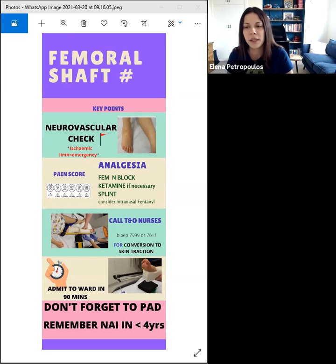Call the trauma and orthopedic nurses, as the definitive treatment for this type of injury is skin traction. These specialist nurses will apply this on the ward or wherever possible in A&E if a bed is not available at that point.